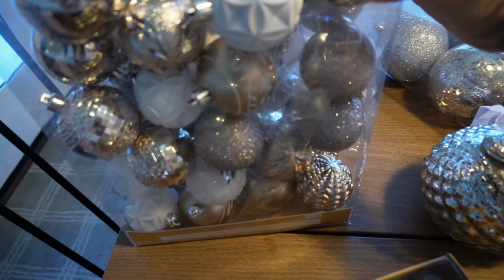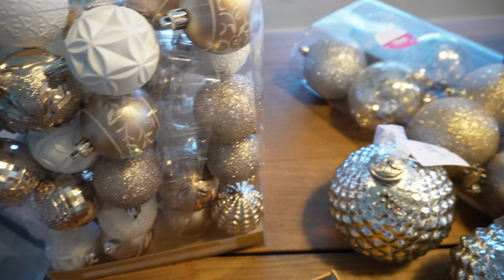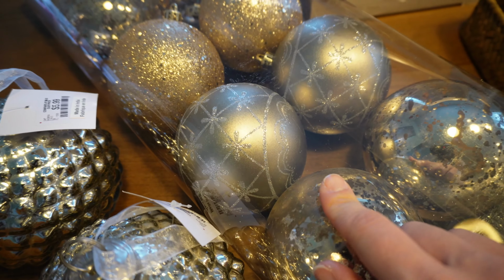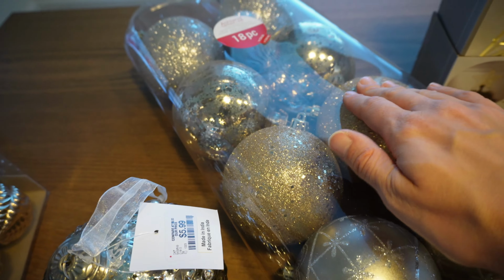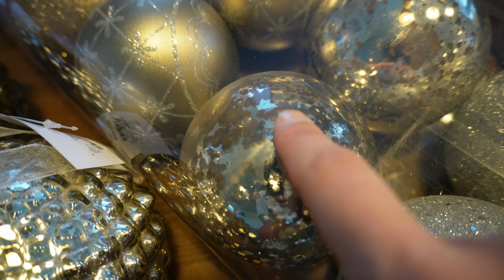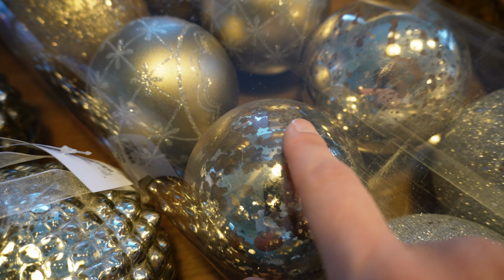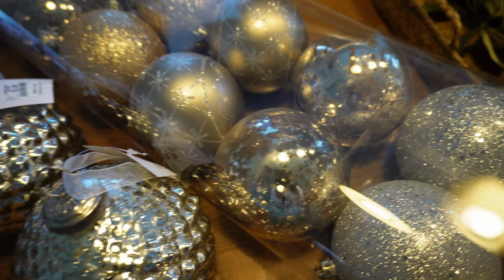These are last year's ornaments. I was gonna pull out some of them to use, and then I got some big guys from Michael's or Joann's. And I wanted to use a couple of them. I really loved this almost vintage glass look to it, but they're just plastic, which is always nice.